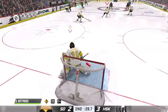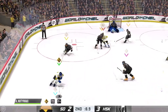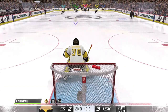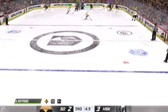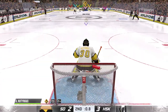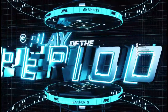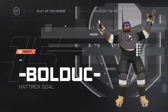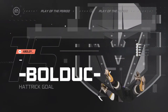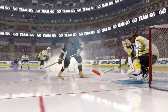Puck scooped up by Gunther. Quick feed to Smith. One-time blast. Log jam in front. That's broken up. And a strong physical collision on the play there. There's the horn. 40 minutes in the books. We'll get a refresh for both the players, ice. I'll be back with a third period next.